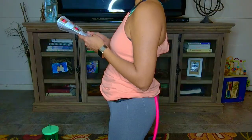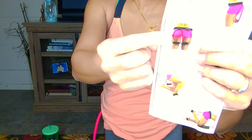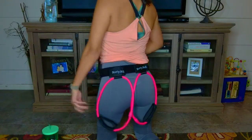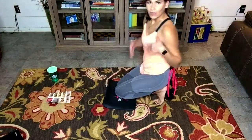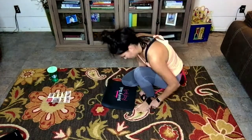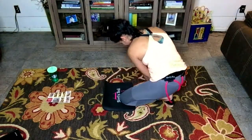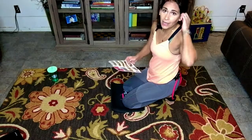To the middle of each glute. Okay. Like that. Okay, so now that you can see my entire body, I'm gonna go ahead and put these on. Okay, so the first one that I'm gonna be doing is the kick-ups.